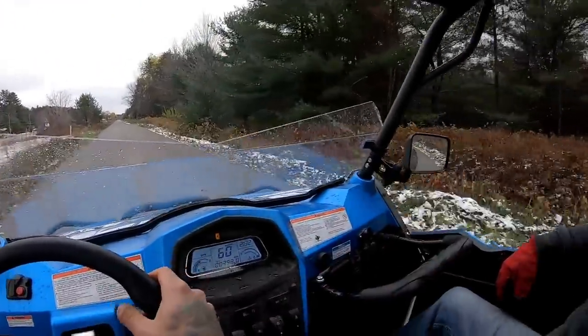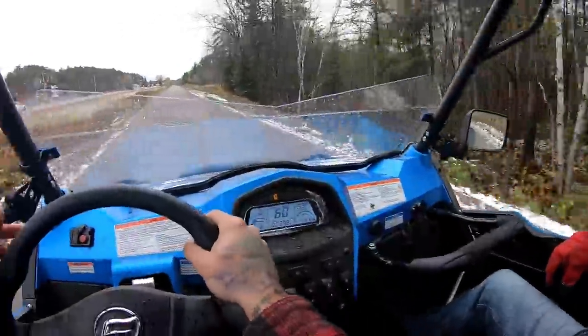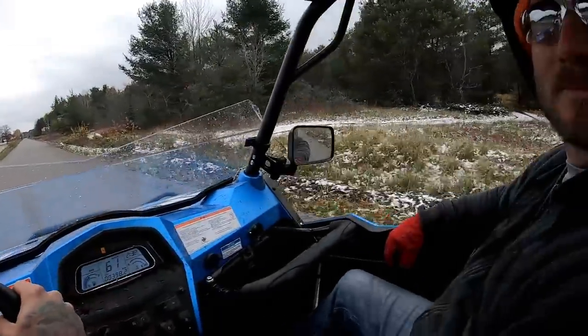Do they have a rear view option? They do. Oh, okay. I can't actually see a whole lot with this. Maybe if I... You kind of have to lean into it a little bit. I get a lot of the cage.